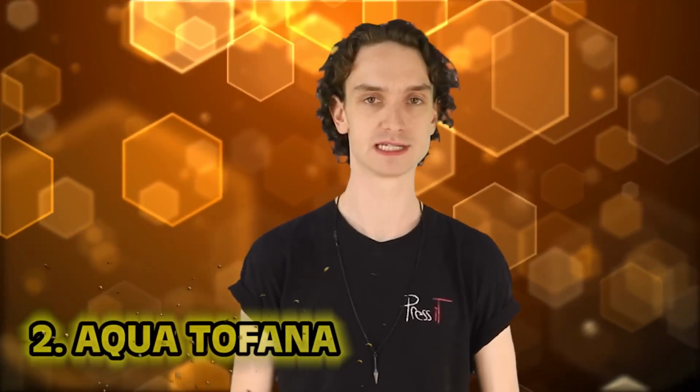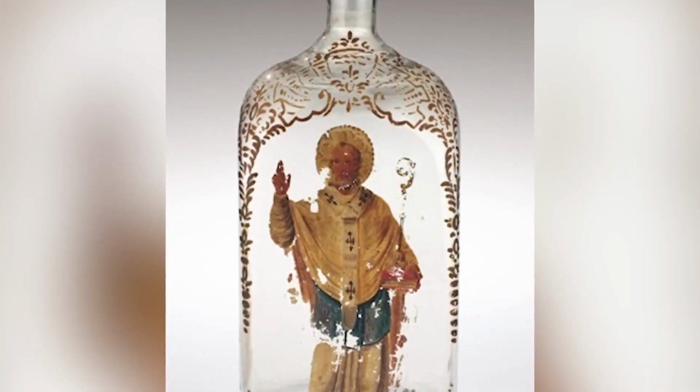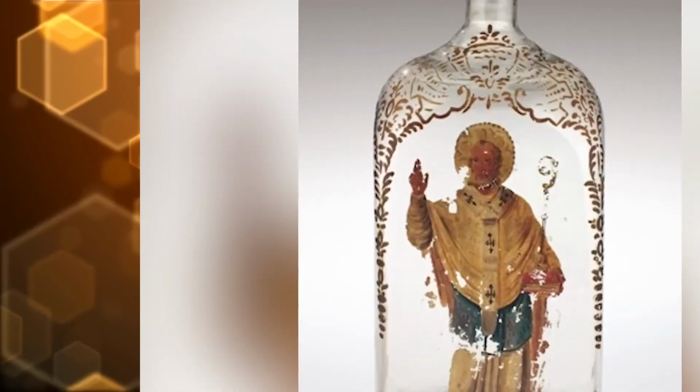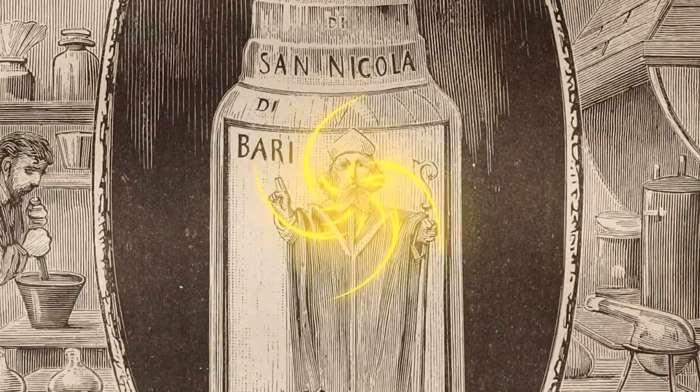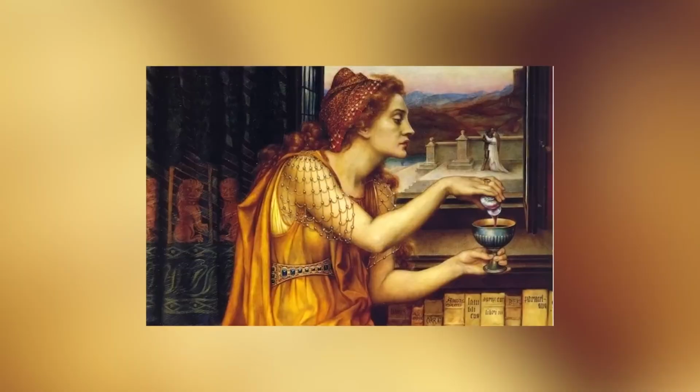Number 2. Aqua Tofana. I love this one. Going back to the 1600s for this one. If you're a murderino, you know this one already. It's a good one. Aqua Tofana was a cosmetic that was sold to women back in the early 1600s. It was a cosmetic that also doubled as a poison. Yeah, some naughty stuff going on here. The origins of said deadly cosmetic, responsible for around 600 deaths, is pretty wild.